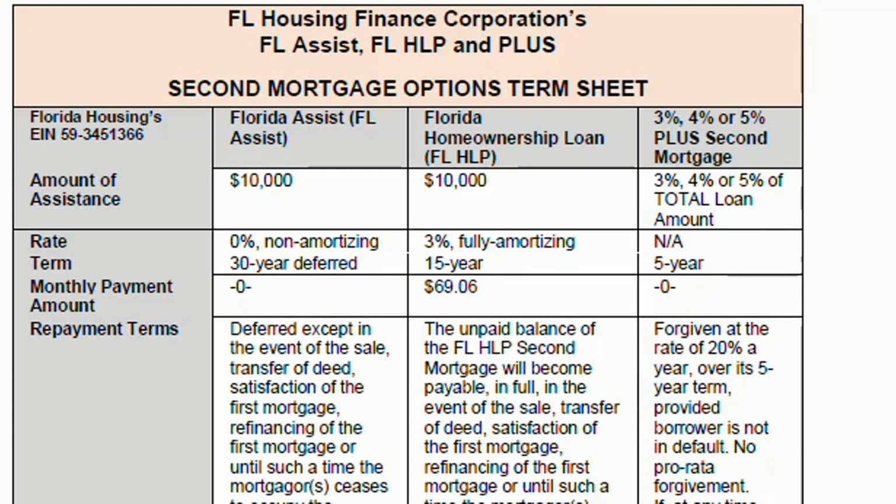Third program, Hometown Heroes. Everybody loves a hero. Heroes. But anyway, on the Heroes program, you have a couple of first mortgage options. You have government loans, FHA, VA, USDA. If you remember from the first 2 programs, VA was not included in that. So that is available to you on the Hometown Heroes.